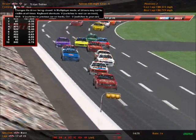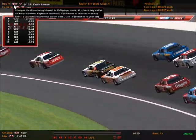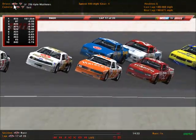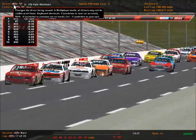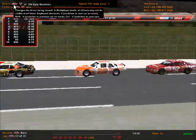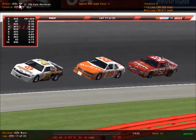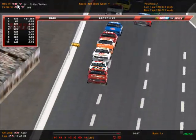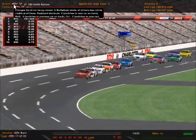But Cat Tellier closing up in that 7 car. Here comes Batson for third. He's got it now with Matthews in fourth. Seth Cole for 5th position now in the 52 machine. And remember, 2 of those drivers made their way in by finishing top 5 in the Winston All-Star Open. That was Batson and Seth Cole.